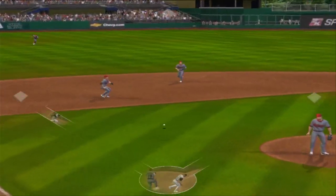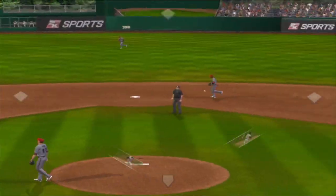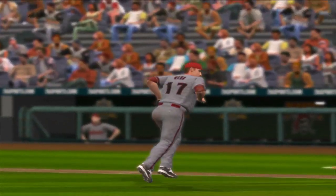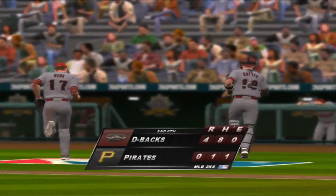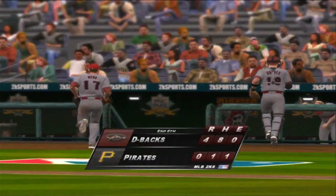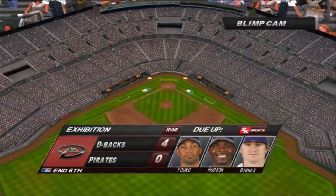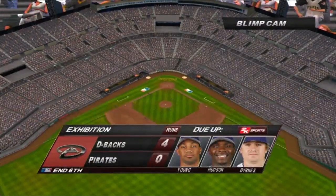Ground ball to short. Reynolds. He'll throw on to first, and the side is retired. The Pittsburgh Pirates aren't able to push across anything and have been shut out through the first 6. At the end of 6 full innings, the Diamondbacks lead 4-0.